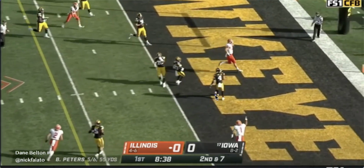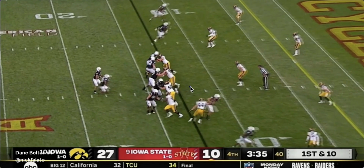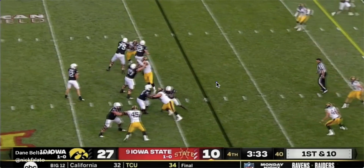I think I saw another miscommunication on film that might have been a result of Dane Belton. So I wanted to put this in here just to be like, hey, it's something that I did see. Don't think it's necessarily a problem because we've seen him throughout this video execute more complex types of coverages. But against Illinois, that happened.